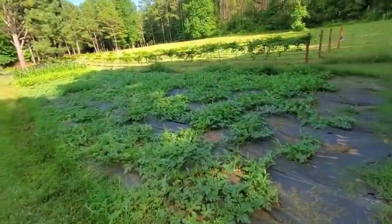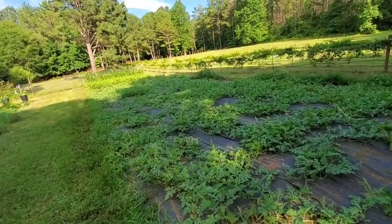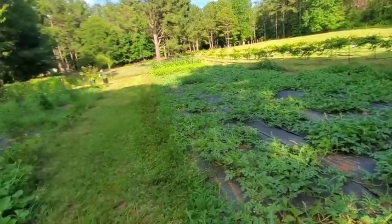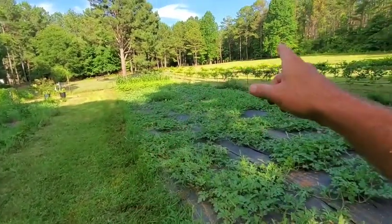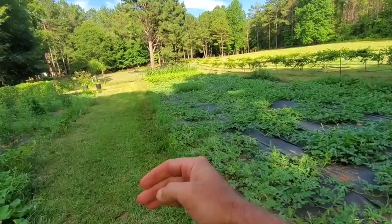It is taking over the entire garden. That just blows me away. And I was scared I was going to start cutting the tips off some of my watermelons, because when you cut the tips off, I think like the muscadines, they stop the growth.